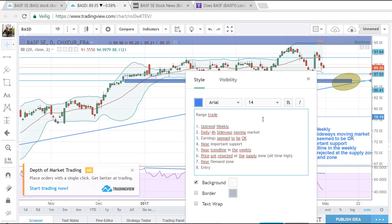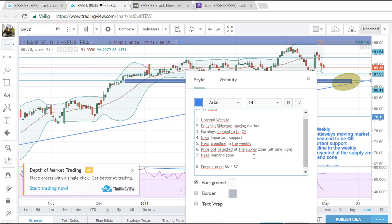Entry around, we need an entry around this area, so let's say 86, 87. My exit would be at 85, I think, by then. Exit, let's call it a stop loss. Exit can also be a take profit. So stop loss around the 85, because if it does move around the 85, it breaks the demand zone, it breaks the support zone in which this range is moving, and it will also break the trend line by then. So we should be out of this trade.